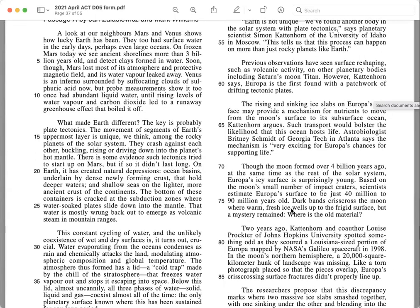The movement of segments of Earth's uppermost layer is unique, we think, among the rocky planets of the solar system. They crash against each other, buckling, rising, or driving down into the planet's hot mantle. There is some evidence such tectonics tried to start up on Mars, but if so, it didn't last long.